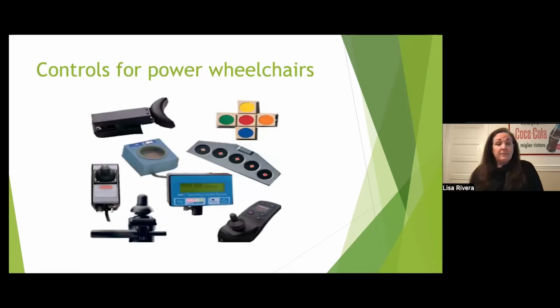Next slide, please. Just really quickly, there are some adaptations that we can do on power wheelchairs, the controls, to modify them to improve the client's ability to access and independently operate the device. For example, there can be specialized joysticks, different kinds of sip and puff controls where the client uses their breath control to operate the chair, head controls, or even foot controls. The electronics can also be adjusted to accommodate for difficulties in targeting and motor control. So this is just kind of scratching the surface of equipment.